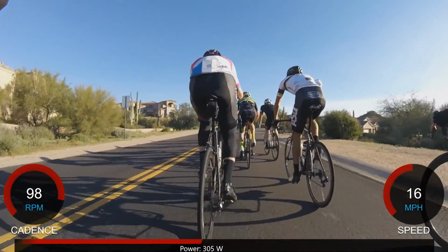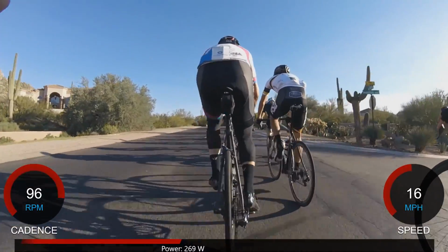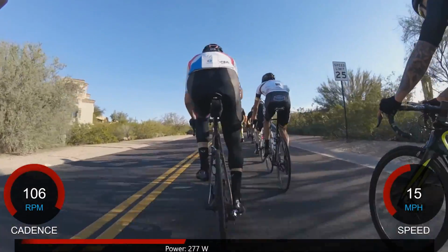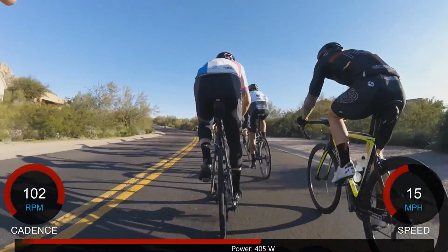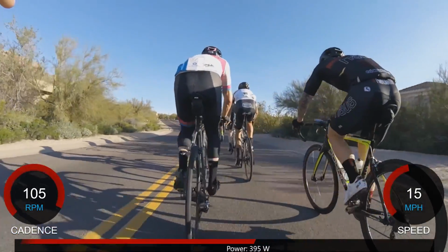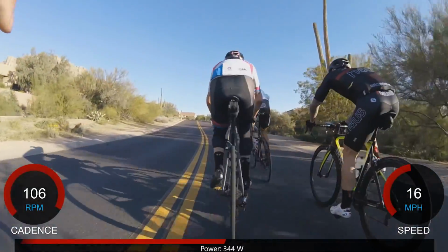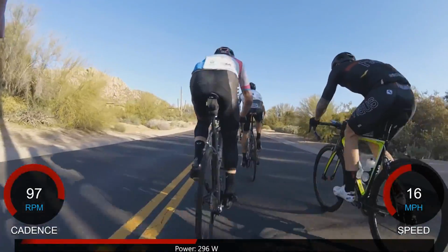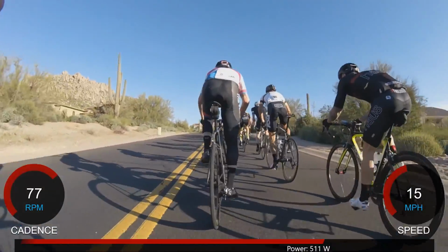If you watch, no one really leaves me. There's some little splits at the front where the guys at the front fired some attacks, but some of those guys come back too because they used so much ammunition early that they over rev their heart rate and the lactate in their legs just built up too quick. Then they had to slow down and breathe it out.